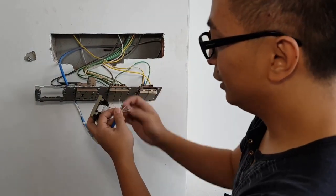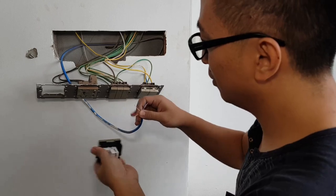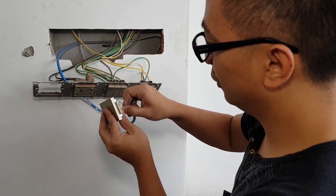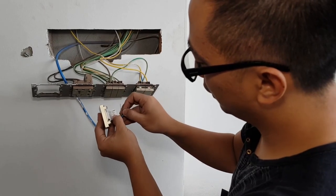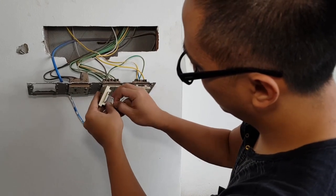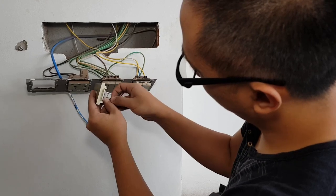So dito medyo mapapalaban tayo kasi actually, I've been terminating this one for a couple of days now. Yung itong kwarto, tapos ko na siya. But for this case, itong kwarto na to, I need to do it. So, makita nyo, orange muna. Then, followed by the green pair. So, iniisa-isa ko siya. Okay. Right there, so that's the white green. Then, next naman yung green.